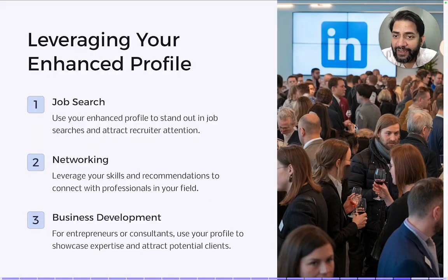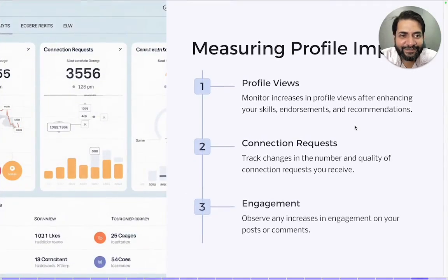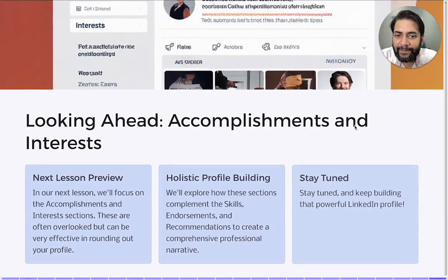Leveraging your enhanced profile: use your enhanced profile to stand out in job searches and attract recruiter attention. Leverage your skills and recommendations to connect with professionals in your field. And for entrepreneurs or consultants, use your profile to showcase expertise and attract potential clients. Measure profile impact by profile views, connection requests, and engagements that you are getting on your posts.